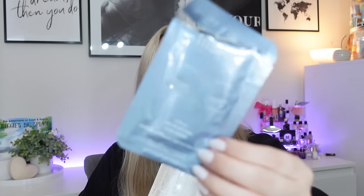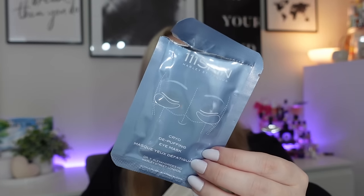Yeah, these are all fab. I absolutely love them all. And then we have two sets of eye masks. So we have one from 111 Skin, the Cryo Depuffing Eye Mask. These are gorgeous. I love masks from 111 Skin, they are amazing. Super expensive though, super expensive.